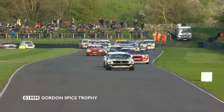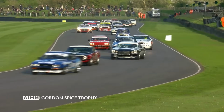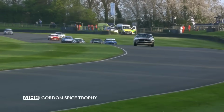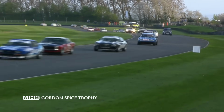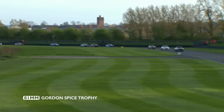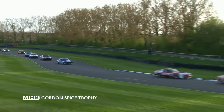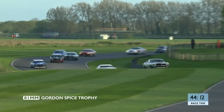We've got them all heading down now into Fordwater, then into St Mary's, all keeping it nice and clean. It's a 45-minute race, so they need to make sure they stay as close to the leading pack as possible, and everyone seems to be doing that quite nicely at the moment. Timo Bernhard then, who's not done a lot of racing around the Goodwood track, but really getting into gear straight away, doing a good job out in front.